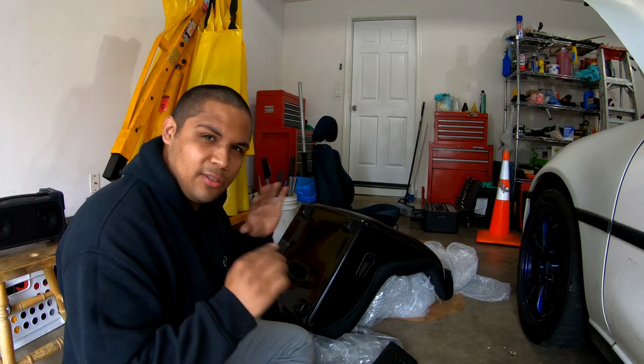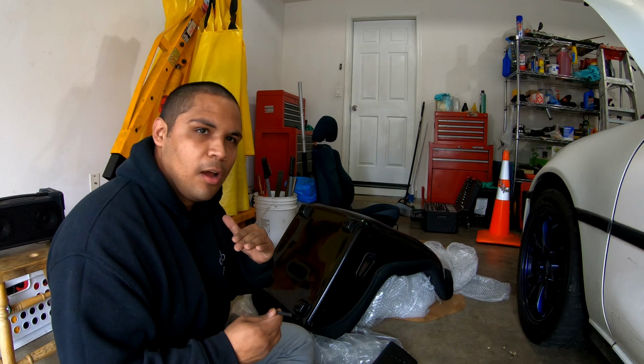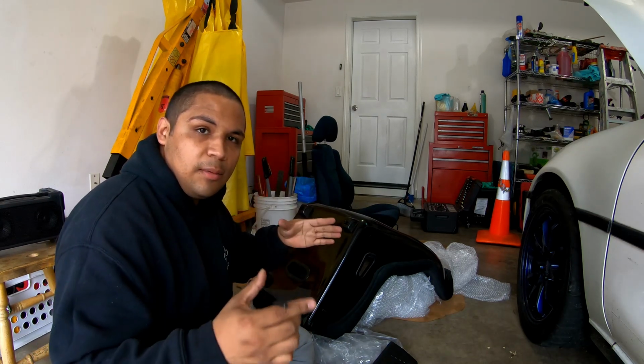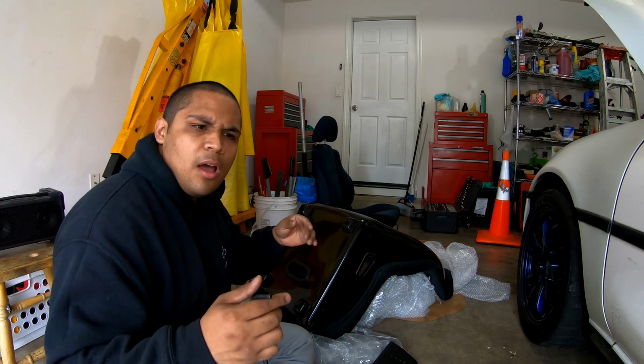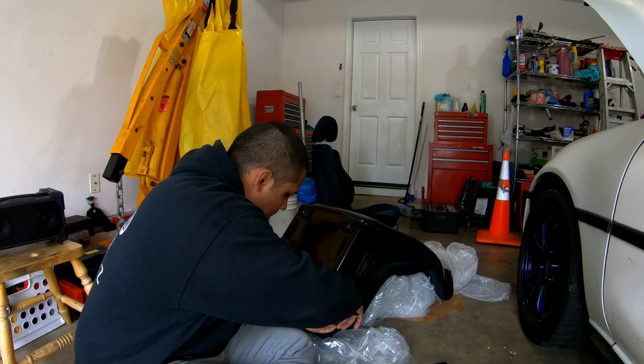All right guys, so we're going to start putting the seat together. We're going to put everything together loosely. I'm going to put it in the car just to see how it fits and then make adjustments from there. I do think I'm probably going to have to drill into the seat brackets, just because I need to be a little bit more forward than probably most people would have to.